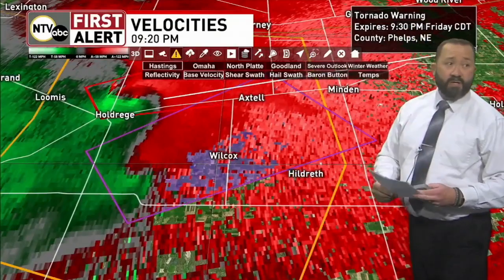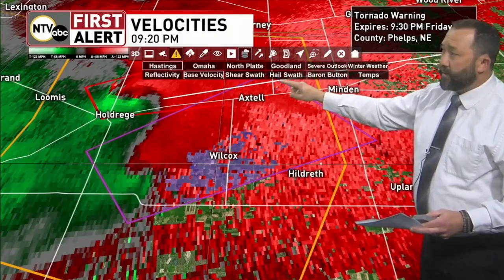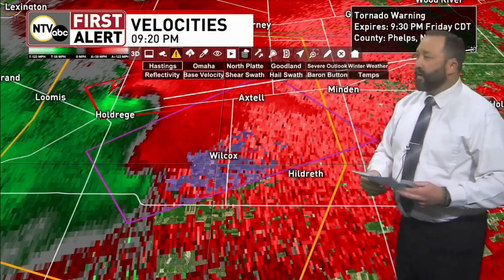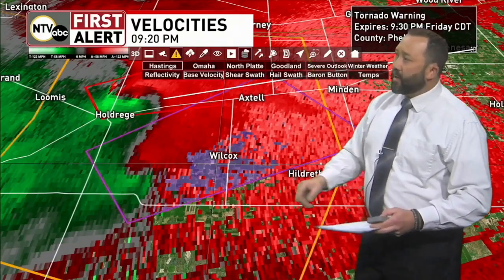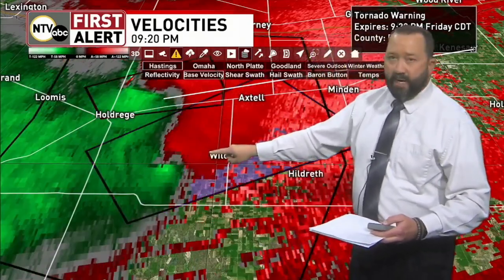We here at the station are in this tornado warning here just to the east of Axtell. Be prepared, everybody, if we need to seek shelter right now. The area of concern would be here just to the west of Wilcox. There you see the update.